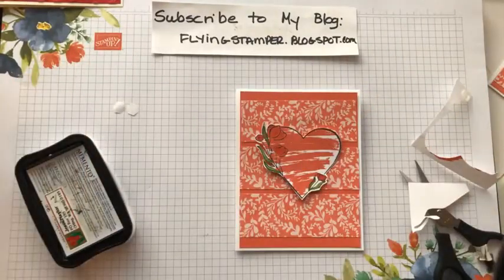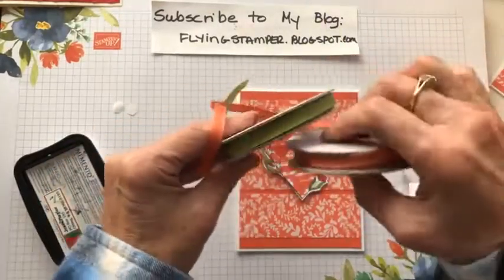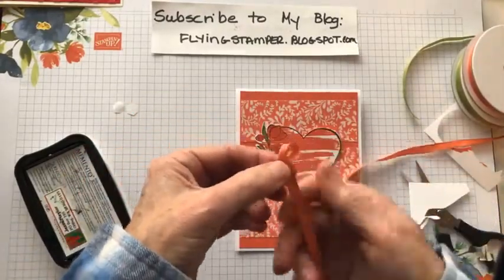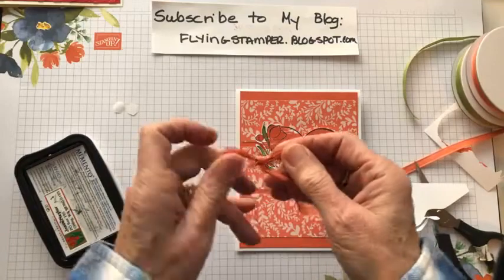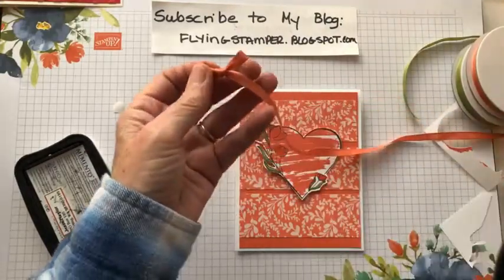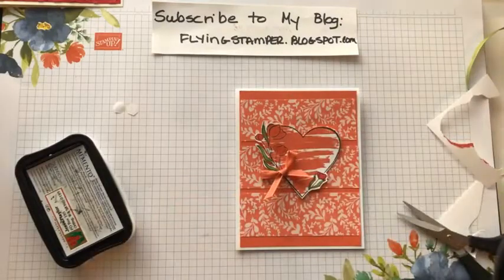Okay, now I'm going to go ahead and use this Ornate Garden ribbon. And I brought both spools in because this is on the clearance rack right now for $2.80. Can you believe that? It's 2 spools of ribbon, and they're Calypso Coral and Old Olive, and it's just gorgeous ribbon. As you can see, I'm making a nice little soft bow here. It turns and twists and does exactly what you want it to do. It's soft and easy to work with. And I just realized I didn't bring any glue dots. So let me grab one of those real quick.